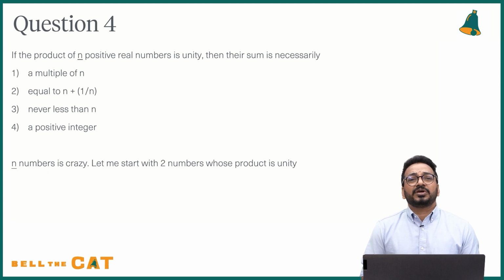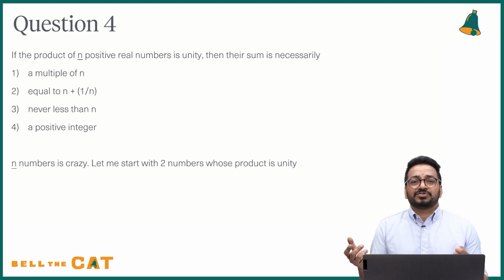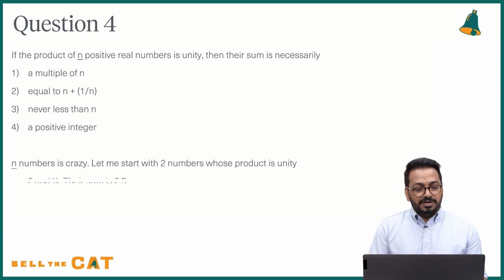Can we take 2 numbers whose product is 1? What is the easiest way? 2 and its reciprocal, 1 by 2, right? It's real numbers, so 2 into 1 by 2 is equal to 1. Then their sum is how much? 2 plus 1 by 2 is 2.5. Option 1 says a multiple of n. N is 2 numbers. Is 2.5 a multiple of 2? No, this is a decimal number and that's an integer, so it's not a multiple of 2. So option 1 straight away goes.